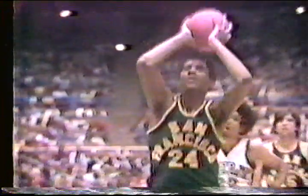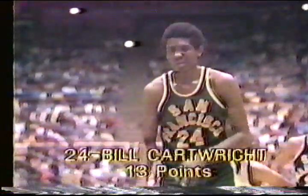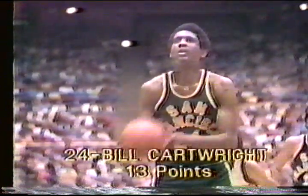Tony Smith comes in. There he is, 22. Robert Smith goes out. Cartwright at the line. He is 2-for-4 from there. One shot! That's 13 points for Bill Cartwright. Misses that. Boynes has a nice block put on him by Theus. Behind the back dribble. Stopped. Wanted to get the shot away. Could not. Oh, it is clear. Knocked away. That'll be goaltending.